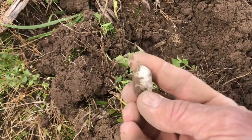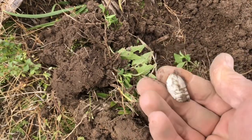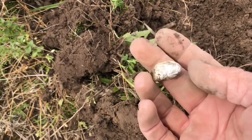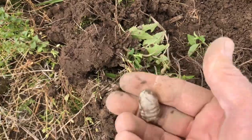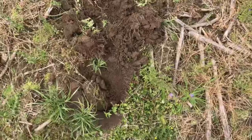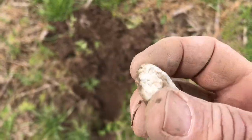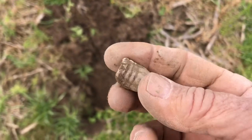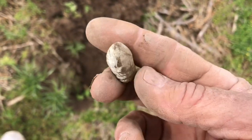Another bullet. Sitting on top of the ground, I didn't see it. It's pretty white. It's either been fired, stepped on, or something. But it's a bullet. I'll take it. Another one. That makes several today. So, not a bad day for bullets. Still haven't found a silver coin yet, but still looking.